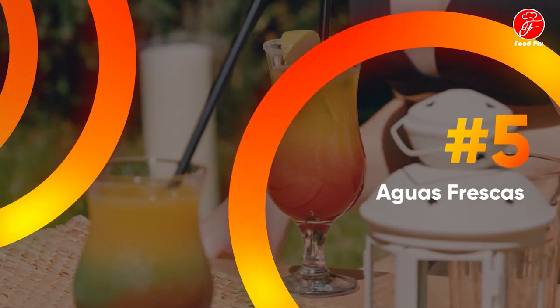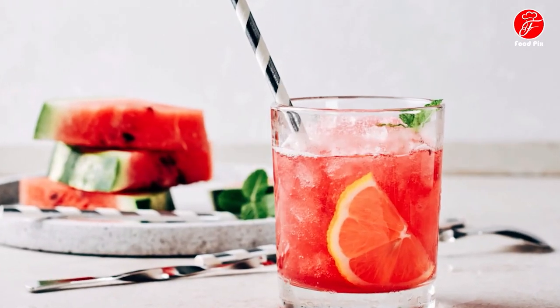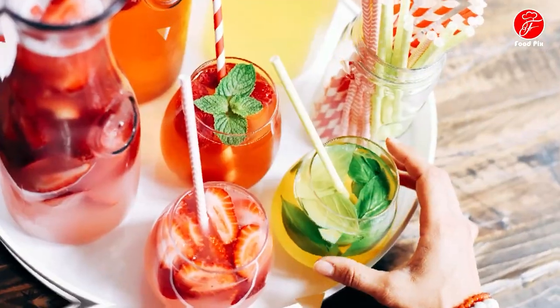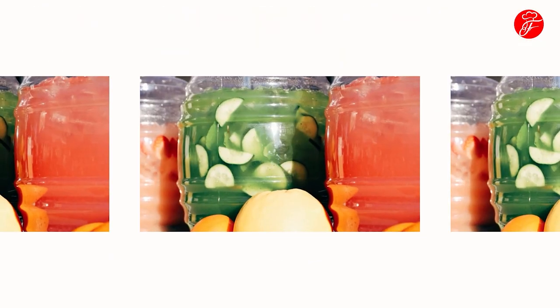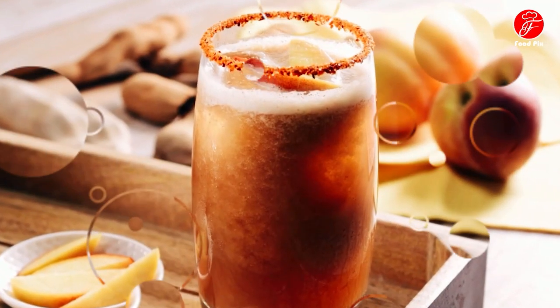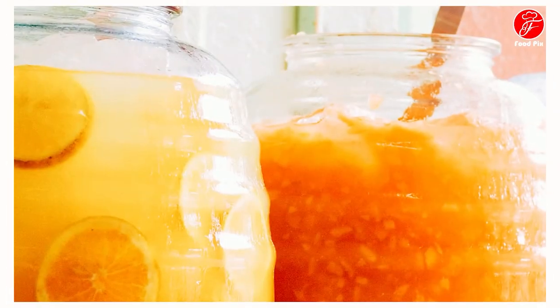Number 5, Aguas Frescas. Aguas Frescas is a light non-alcoholic beverage made with a combination of fruits, cucumbers, flowers, seeds, and cereals blended with sugar and water. The name translates to fresh water, and it is often sold at bodegas and eateries throughout Central America, Mexico, and the Caribbean, but it can also be found in Mexican cafes and taquerias throughout the USA.